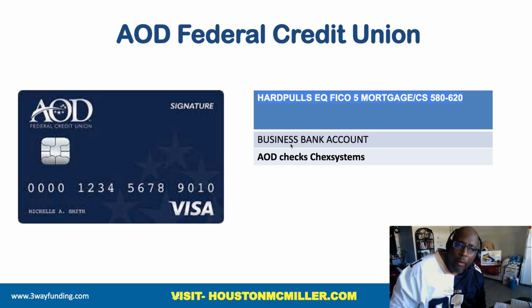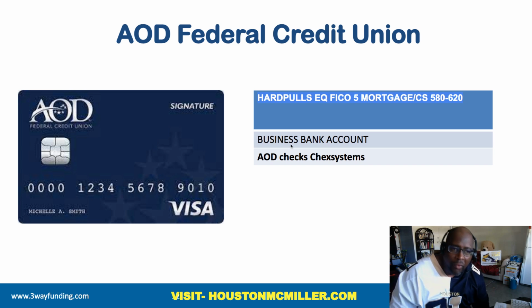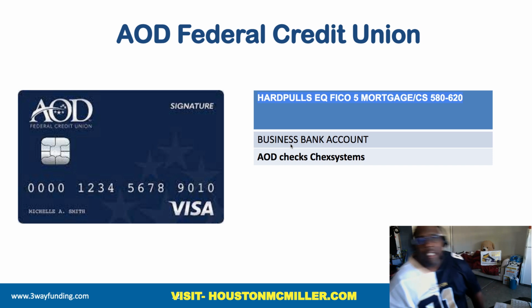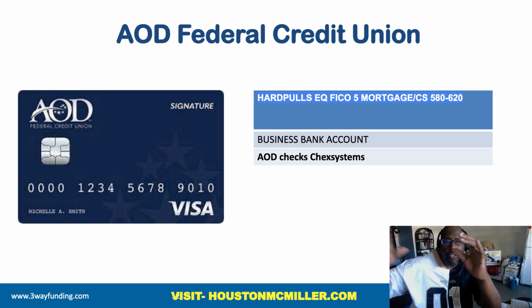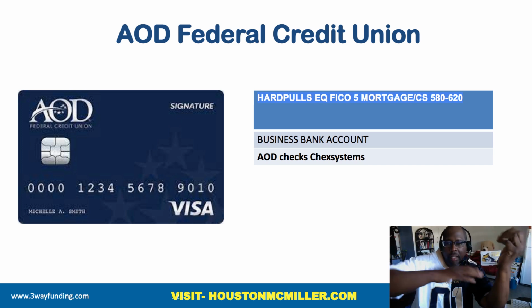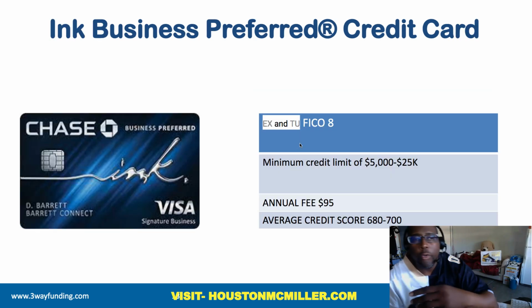So that being said, AOD, FICO 5, okay? A lot of people have been trying to get into them. They offer bank accounts and stuff. As a matter of fact, I'm going to do a review on them as well. But at the same time, just so that you can get an understanding of which banks use your mortgage scores and which banks use your regular FICO 9 scores, okay? Now, let's talk about our FICO 8 scores.